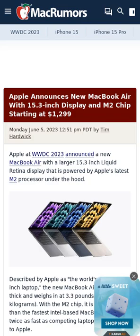The fanless MacBook Air features an M2 chip, a 1080p FaceTime HD camera, a 3-microphone array, a 6-speaker system, a battery that can last 18 hours on a single charge, MagSafe, 2 Thunderbolt ports, and a 3.5 mm headphone jack. It comes in 4 colors and starts at $1,299. Pre-orders for the MacBook Air 15-inch are now open, with deliveries beginning next week.